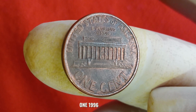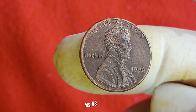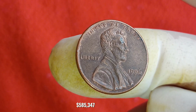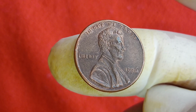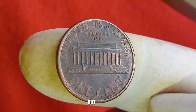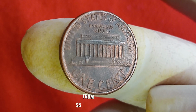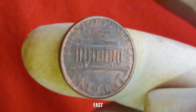One 1996 Lincoln penny with a dramatic double die error and a pristine MS 68 grade recently sold for an eye-watering $585,347 at auction. Let's talk real numbers. A regular 1996 penny with no errors in circulated condition is worth 1 cent. That's obvious. But if it's uncirculated, it can fetch between $1 to $5 from collectors. Now, add an error, and things start to multiply fast.